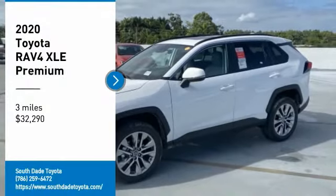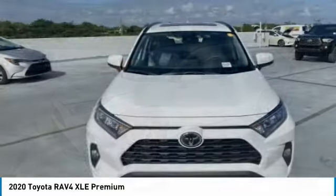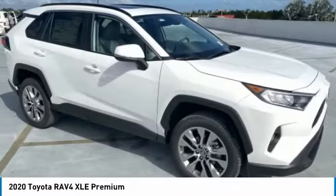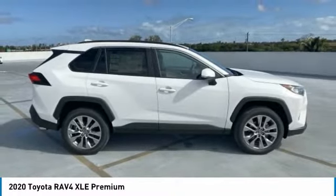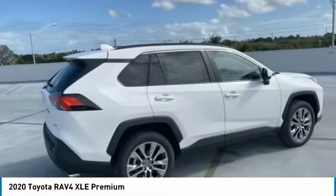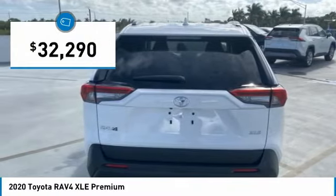Come test drive the 2020 RAV4. The RAV4 is one of the most fuel-efficient SUVs in its class. Versatile and efficient, RAV4 mixes the comfort and drivability of a sedan with the benefits of an SUV. This highly evolved, well-packaged crossover SUV lets you have it all and is priced below $35,000.